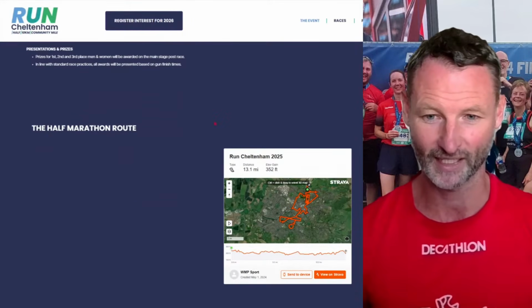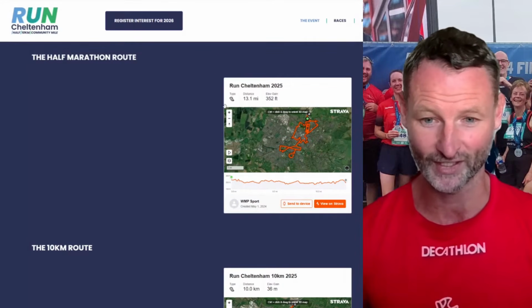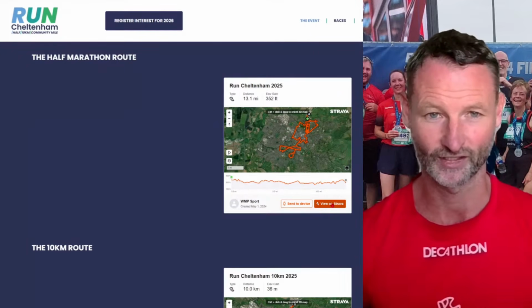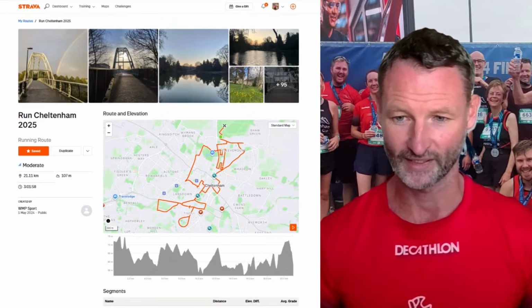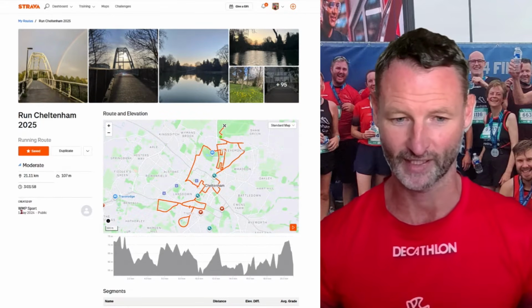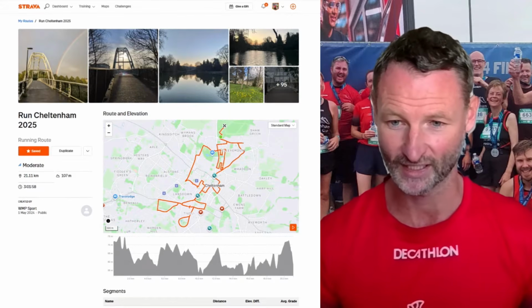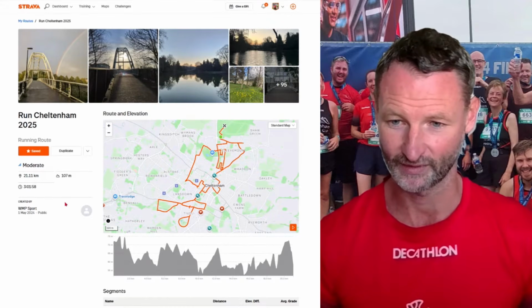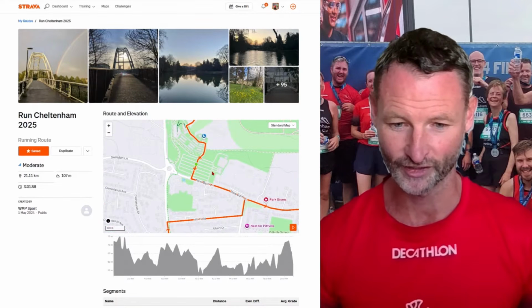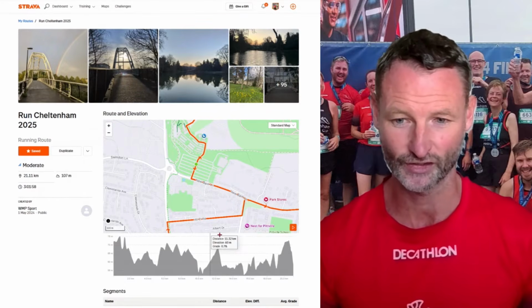So as you can see, I'm going to grab the exact route that they've published on the web page, so you know it's legit. I'm going to jump into Strava here. We can see this route was published back in May 2024, so that tells me that it is the same route as last year. So let's dive in. I'm not going to go full screen because I do want you to be able to see the hill profile. And the hill profile is huge.